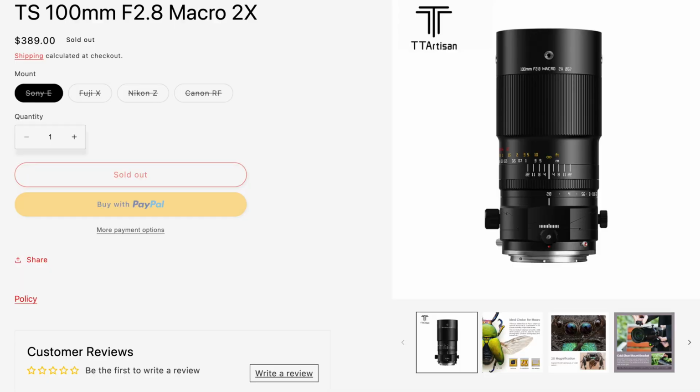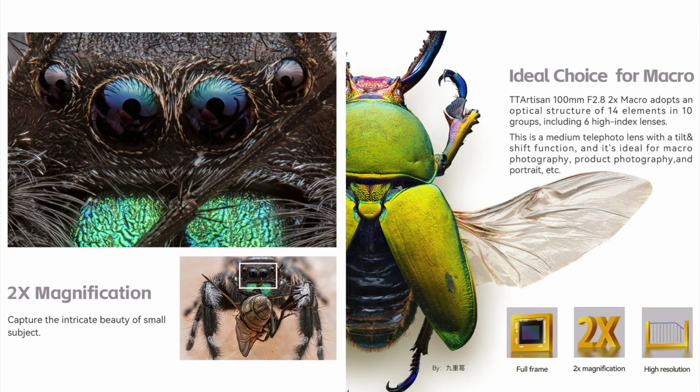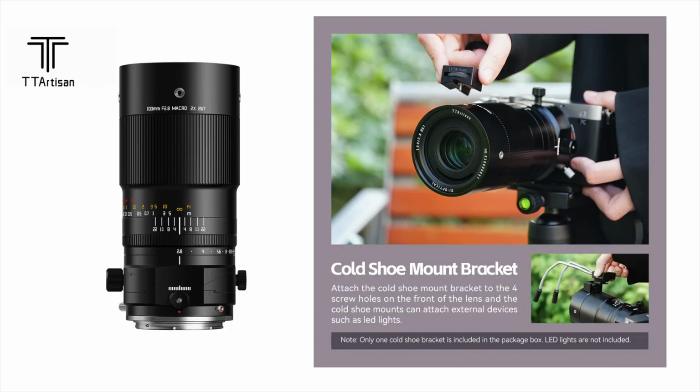But now let's move on to some more cheerful news. Today we got a new lens announcement from TTArtisan. They announced a 100mm 2.8 tilt shift macro lens, so quite a unique kind of lens. You can have it in E-mount, X-mount, RF mount and Z-mount, and there will be also L-mount and a micro four thirds mount versions coming soon.